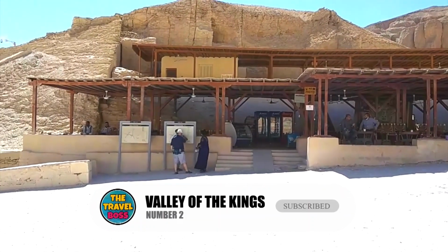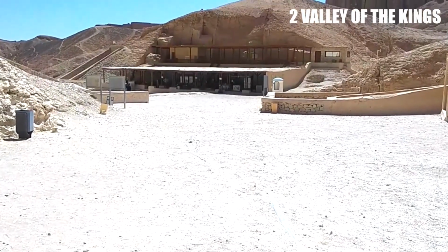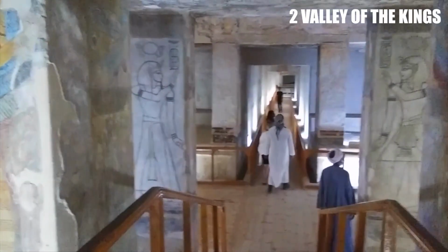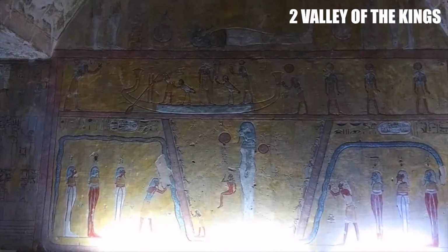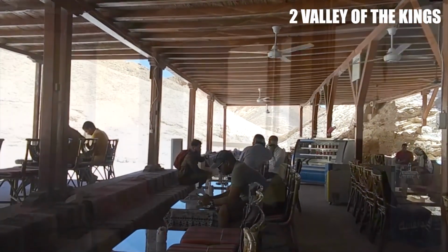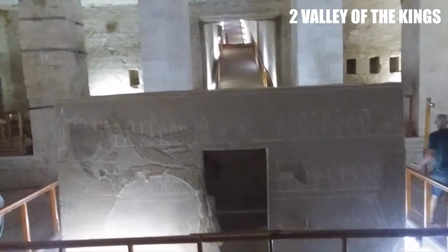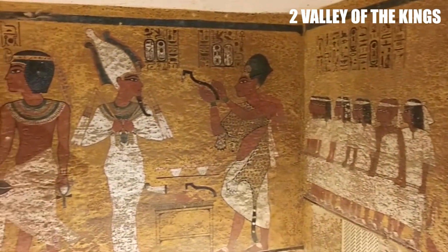Number 2. Valley of the Kings. Valley of the Kings is part of the Theban necropolis and is on the west bank of the Nile. It is a UNESCO World Heritage Site. The Valley of the Kings, which is also called the Place of Truth, has 63 beautiful royal tombs from the New Kingdom that are all very different from each other. Tourists can take guided tours of the tombs that are open to the public and watch a documentary about how Carter found the tomb of Tutankhamun.